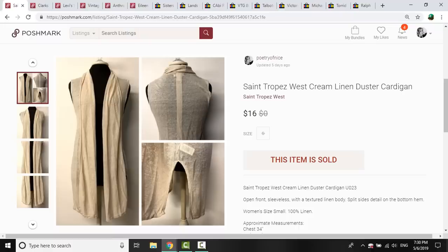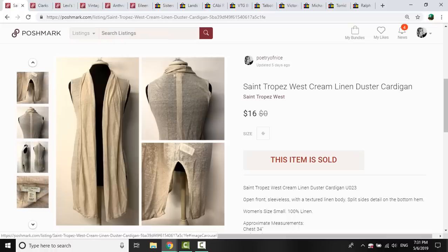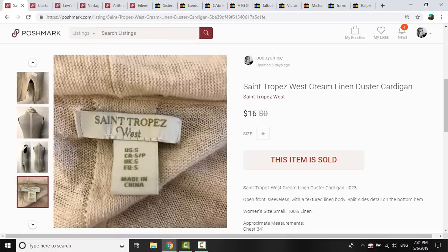Also have $1 into this. This is Saint-Tropez. I grabbed it purely because it was 100% linen and it was like a duster length, that long length there that you see. Like I said, $1 at a yard sale, and I either took best offer or sent best offer, I can't quite remember, of $16 on this. So this is what the tag looks like.